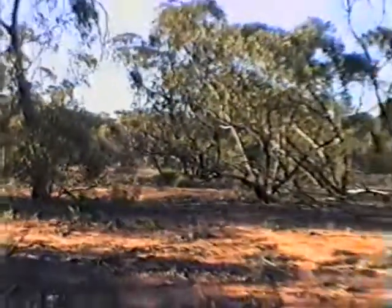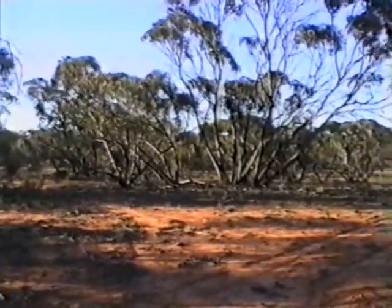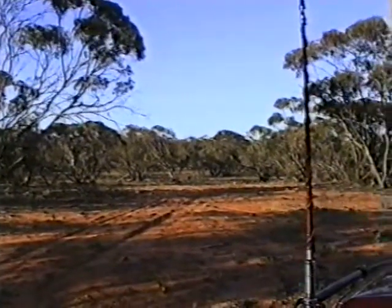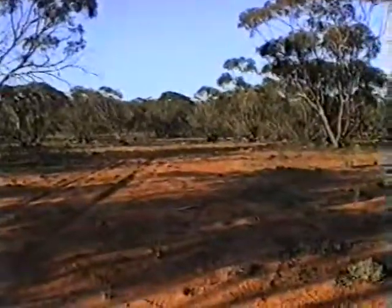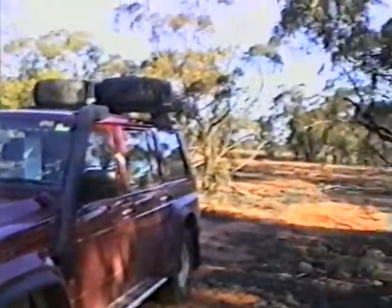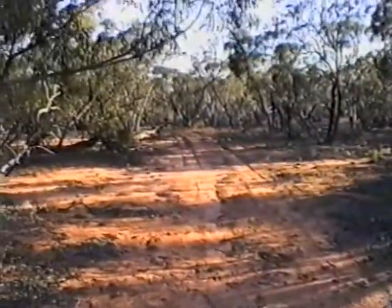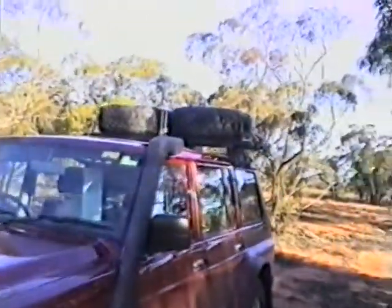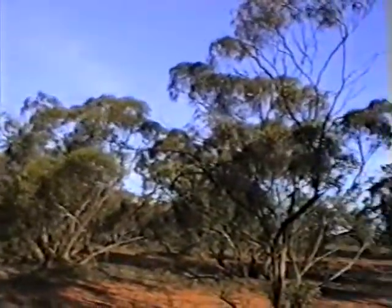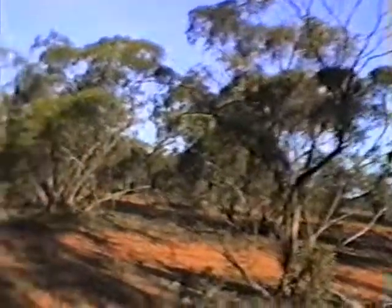I'm in Murray Sunset National Park, up near Lindsay Island, about 50 k's out of Renmark. I think I found a spot here. Here's the road, or a road. I'll get back onto a better road in the morning. I've got my little aerial set up, running up to the top of the tree there. Should be good tonight. Should have a good contact there.